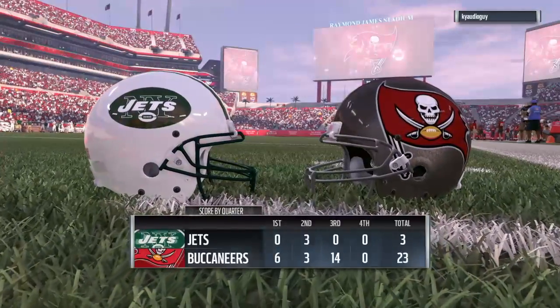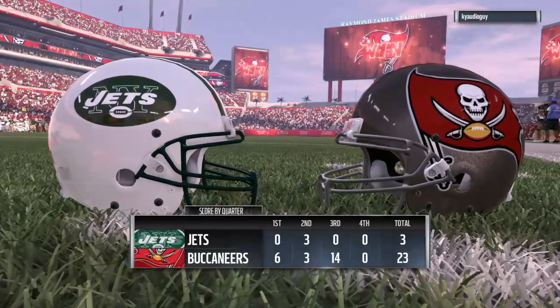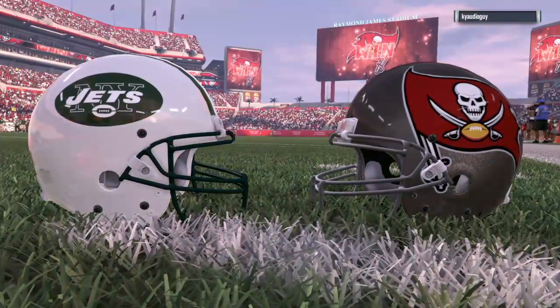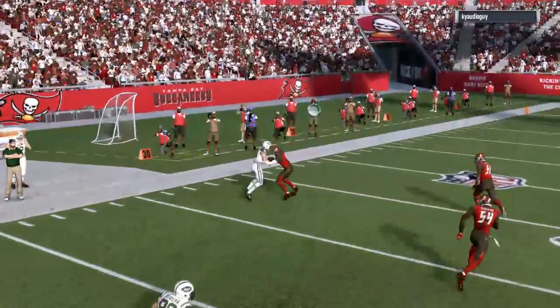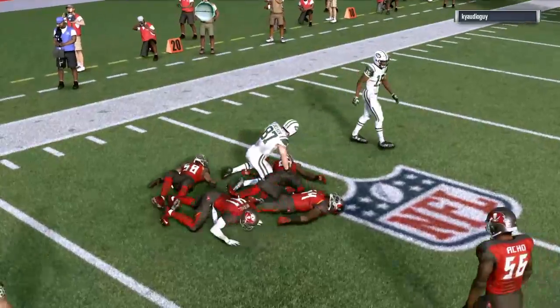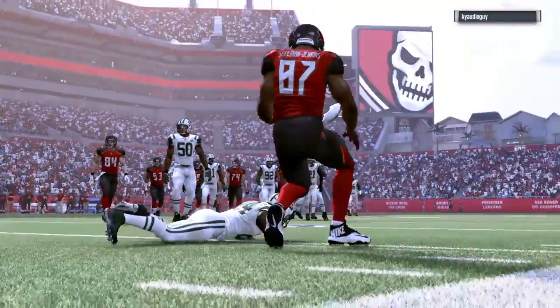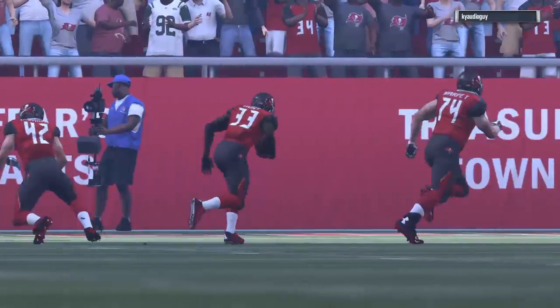So for Tampa Bay, they continue to be one of the best teams around as they move to 10-2. And they will hit the road next week for a date with the Green Bay Packers. Meanwhile, for the Jets, this season is beyond salvage now as they fall to 2-10. And they'll get a home date next week against the Kansas City Chiefs.